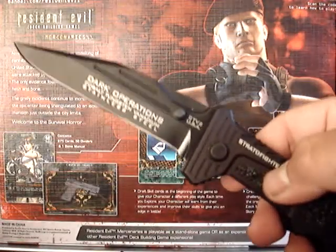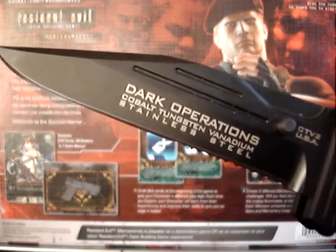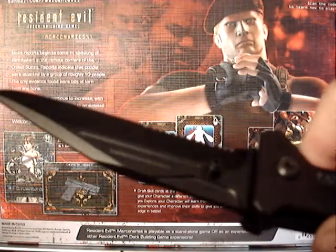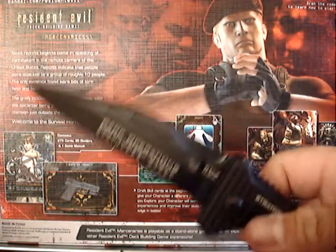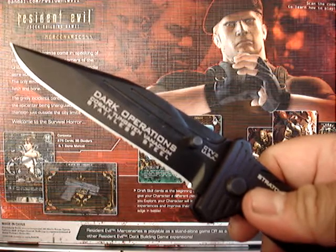Okay, so Dark Ops, Stratofighter, plain edge, combo edge, made for battle, combat knife. If the zombie apocalypse ever happens, well, I'm gonna test that knife out pretty soon, aren't I?